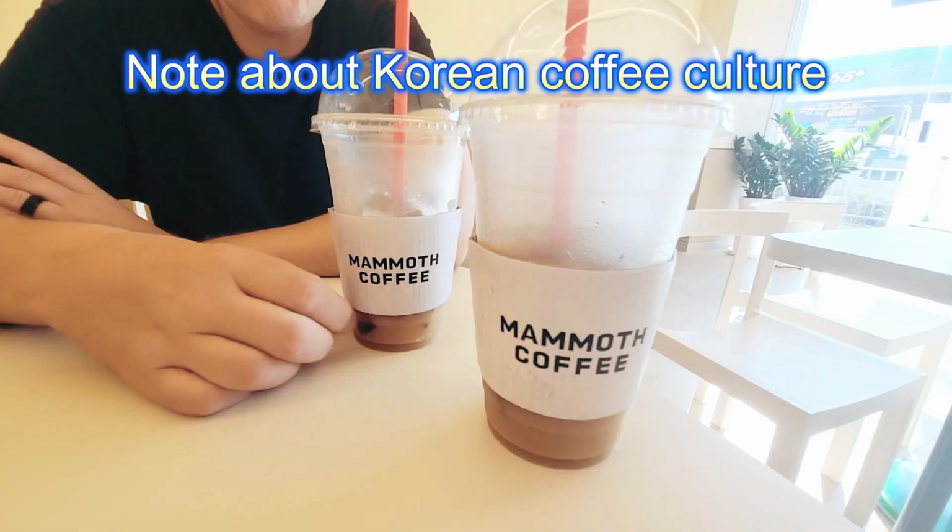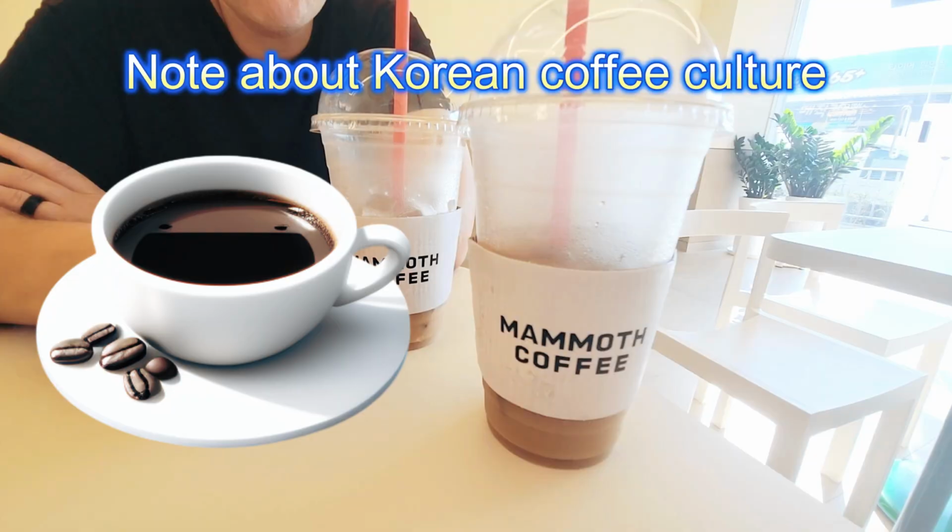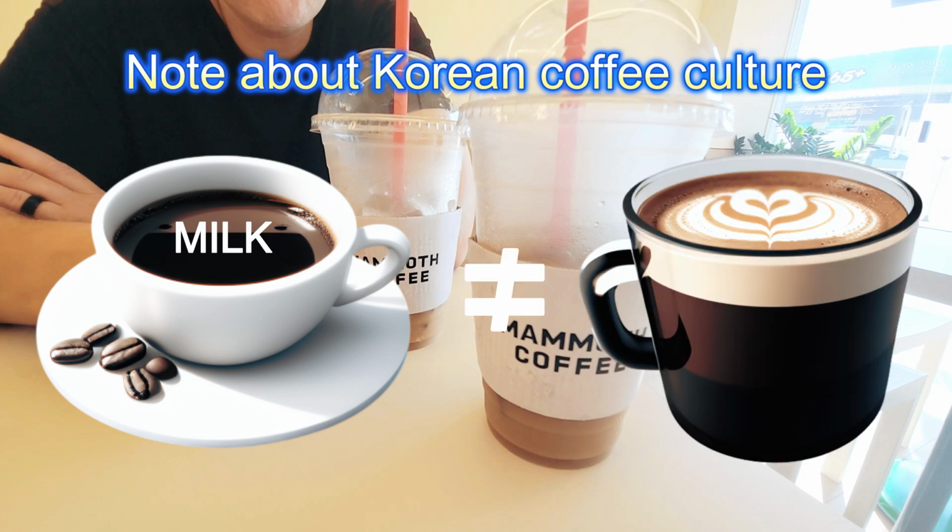Note, in Korea, asking to add a little milk to your coffee means you want a latte. Even when you explain that a latte is a completely different drink with a huge amount of milk, you will still be asked if you want a latte. This is an eternal struggle for us in Korea. Please, keep us in your thoughts.